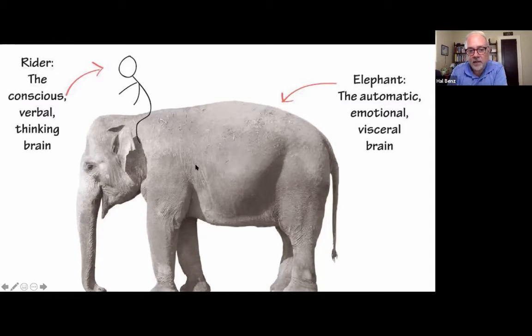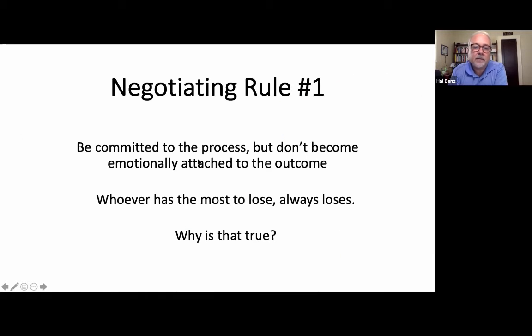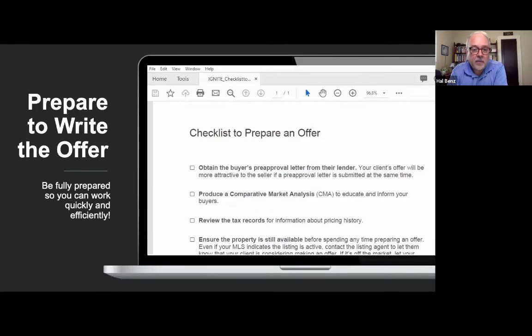Rule number one, I'll say it again. I'll go back to the elephant. Be committed to the process, but not to the outcome. Whoever has the most to lose is going to lose, right? Now, to be committed to the process means that you're prepared, right? We talked about preparing to write an offer. Make sure that you've done your homework, that you've prepared.